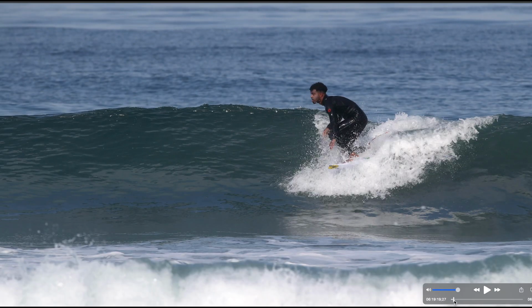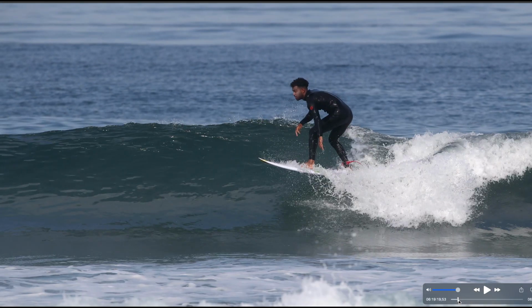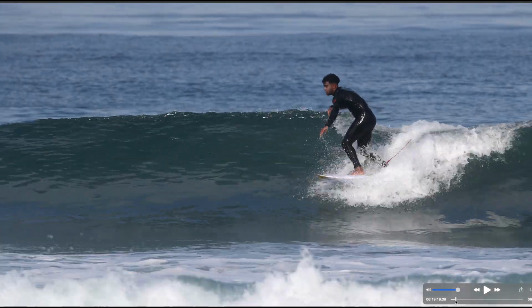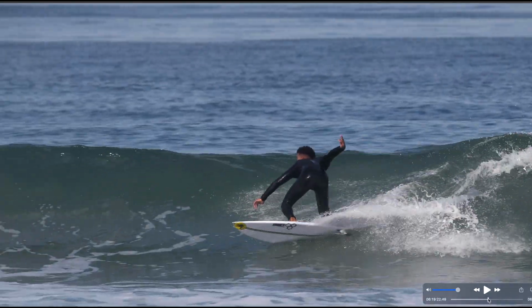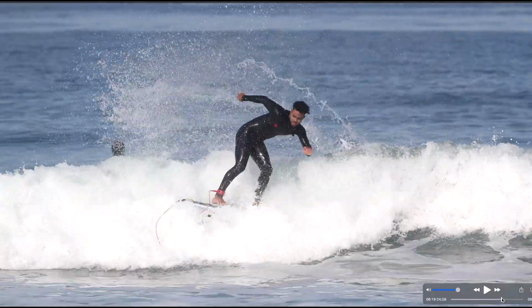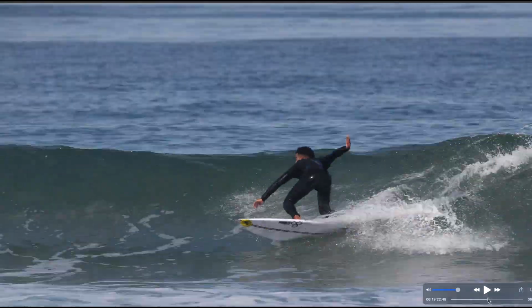He stays busy. First thing he does is get up high. He doesn't want to come out to the flats. The smaller the wave is, the easier it is to get stuck down here in the flats. Gets up high again. Now he's got this thing moving, right? Getting faster, and then finds that closeout section for the maneuver. And that only takes place because he has been building speed all the way through this wave.